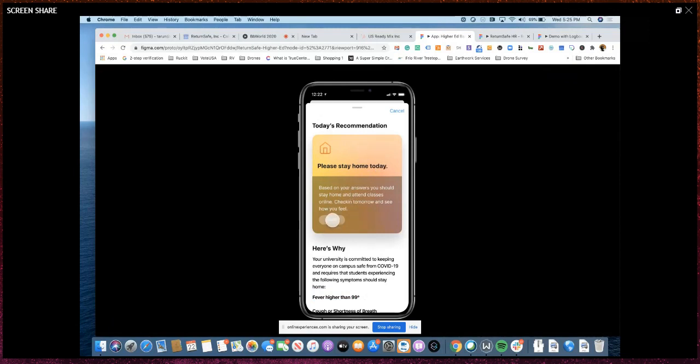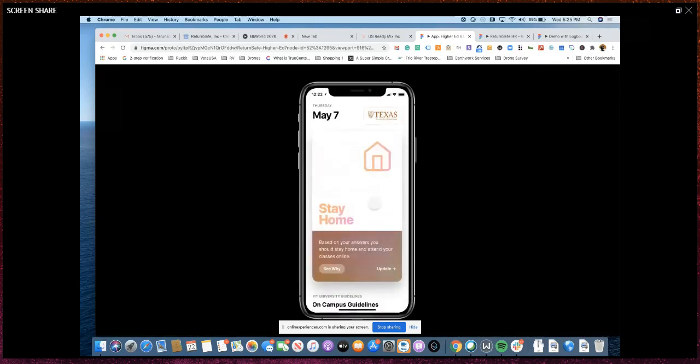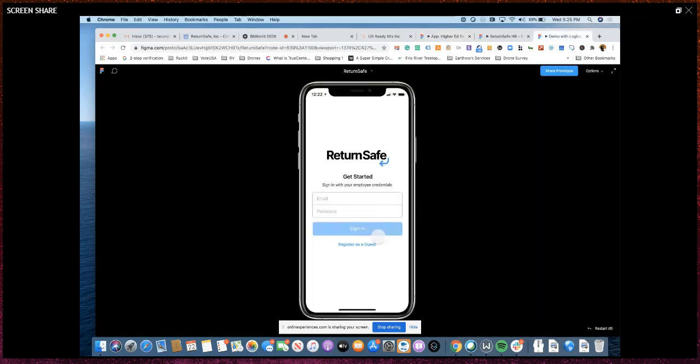It also does quarantine management, built in. So the app will recommend that you continue to stay at home or stay in the dorm room until such a time when the quarantine period is ended or your isolation period has ended. So let me flip over here and show you a couple more screens in the demo.